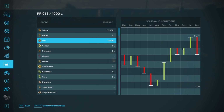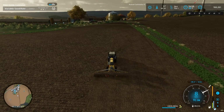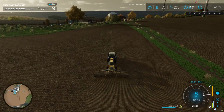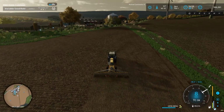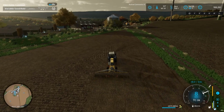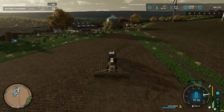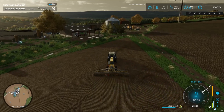1,157. Ooh. See, it still says it's going to go up. I think we're gonna hold fire. The oats are nearly ready to be sold, though. We could sell them and get a decent amount, but I think we will hold fire because it should go back up even higher than it is now. There we go.